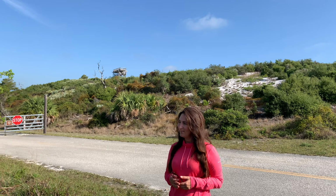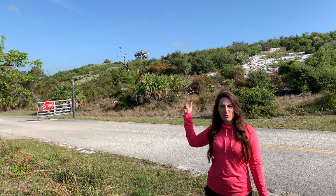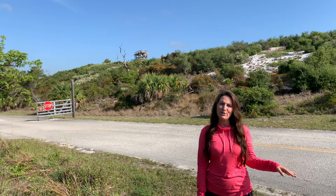Right now, I am going to climb 86 feet above sea level to the top of this ancient sand dune behind me. If you climb up these stairs, you'll be able to see the entire park, and also across the street, you can get a beautiful view of the Atlantic Ocean.